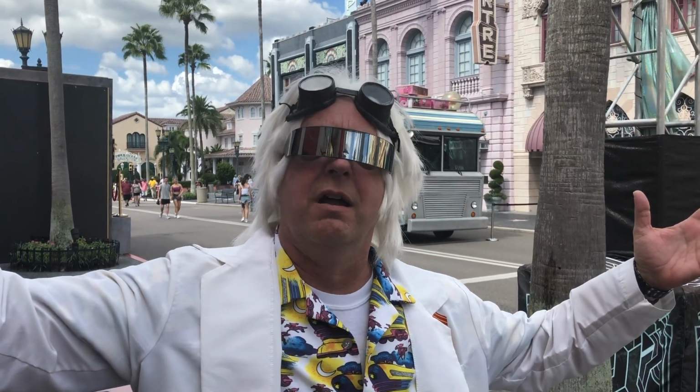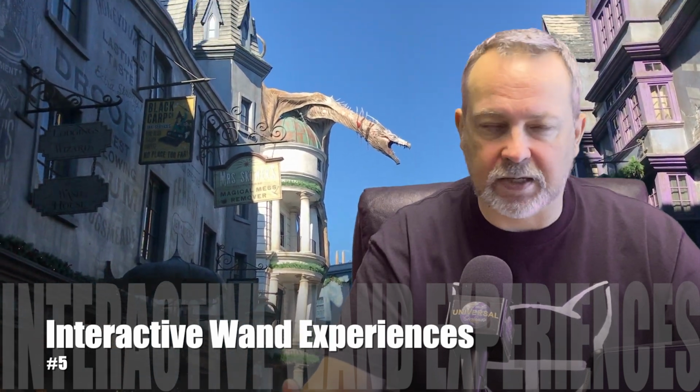So let's not waste a lot of time. Let's get right to it. Number 5 are the interactive wand stations. All throughout Diagon Alley, if you have one of the interactive wands, there are these stations where you can go and make certain things happen by casting spells.